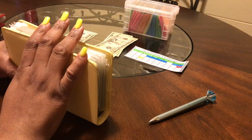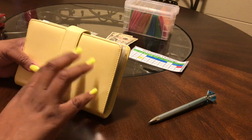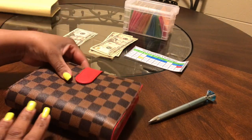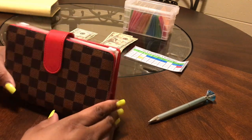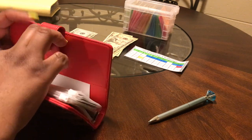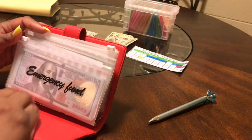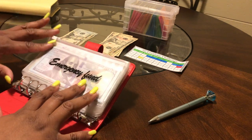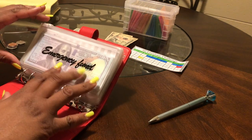Okay. Let me go back. No. I'm going to do that and put that in the sinking funds. Okay. So the next one I have is my LV Inspired binder. I purchased this from the Ben Rad shop. I will leave the link down below. So emergency fund has prop money in it, you guys.